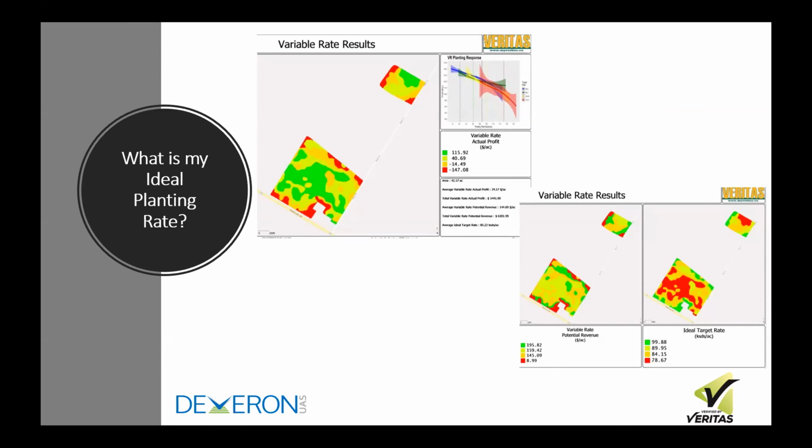Again, if we look at that map on the bottom right with the ideal target rate, that shows us where the top of each curve was and what rate would have brought the most profit based on the information on the graph. So to calculate that ideal target rate, we look at those curves that we see in that graph on the top, and we see where the line is highest, what the seeding rate would have been to bring the most return to the customer in each zone, and we extrapolate that out across the original prescription zones to give a map showing what the ideal seeding rate would have been based on the information we received from the analysis.